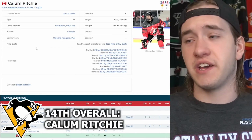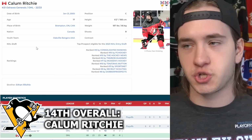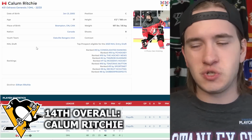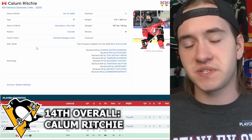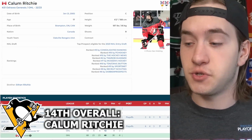But I still do like the way that Ritchie commands himself, the way he carries the puck, the way he's able to evade pressure, the way he's able to transition play. That's a big thing for me. But I do think there is still a lot that keeps him from unlocking his full talent. But in Pittsburgh, if any team's going to unlock it, I think Pittsburgh is a great bet to do it.